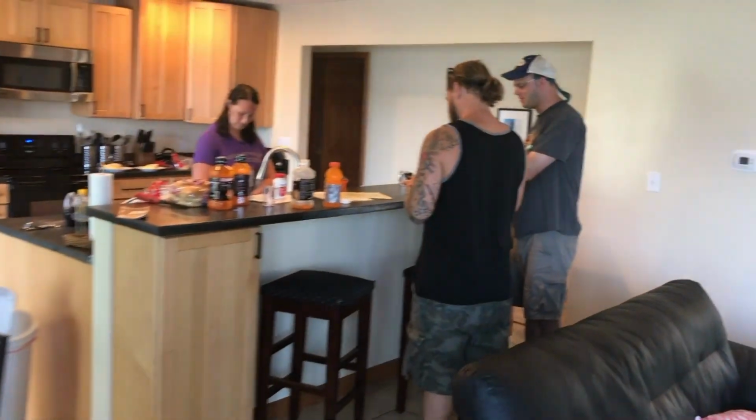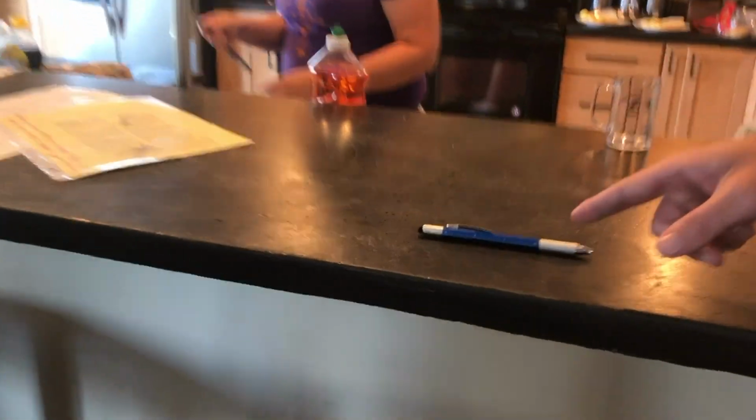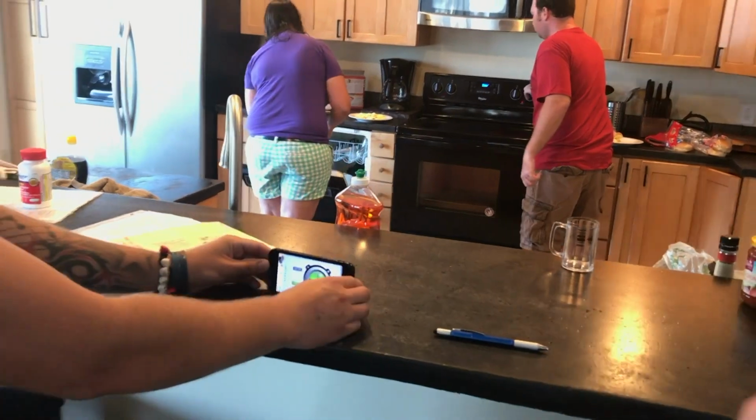This is the level pin showing how unlevel this countertop is. Zoom right in on that. This is a level. You see the bubble on the right side there? That is not level right there. Maybe they use the iPhone level.